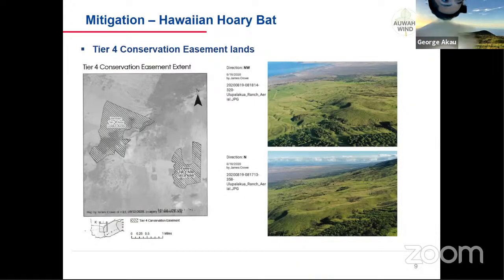Quick update here for the conservation easement. These are the lands that were protected on the ranch. Some imagery there to the right. You see some of Pumakua and the type of habitat or vegetation throughout most of the area, which is pasture, prime pasture. So really appreciate the ranch working with us, letting us take up some of that prime pasture, putting some hedgerows in there, planting some koa trees.